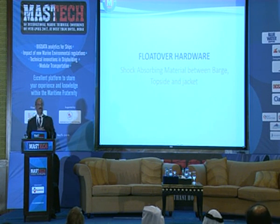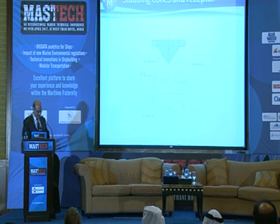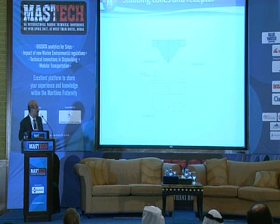Okay, now since we have understood the float-over mating sequences, the second part of the presentation is the float-over hardware. We discussed a few of them in the beginning. We have something called LMU. This is called a stabbing cone. Basically, it's a locator pin, and onto which there's an equivalent mating receptor cone, which might be on the jacket leg, and that can be on the deck leg.